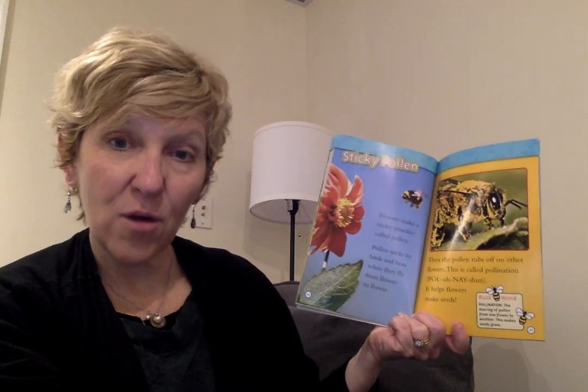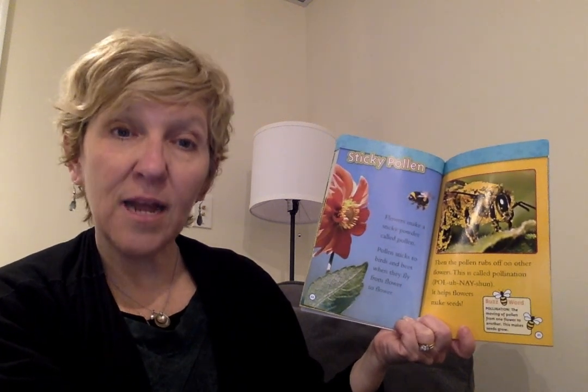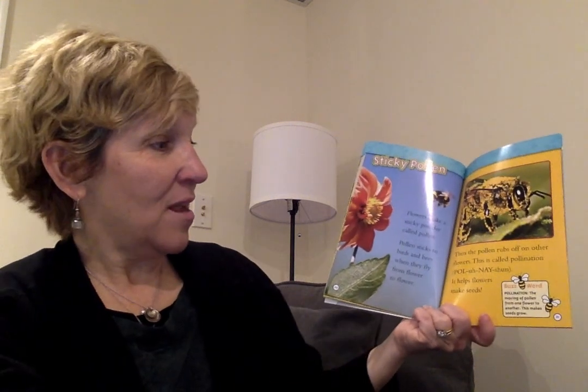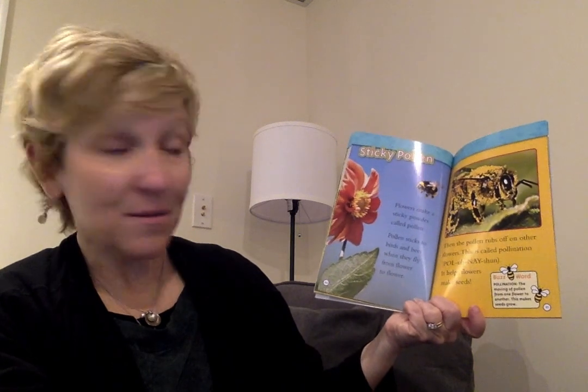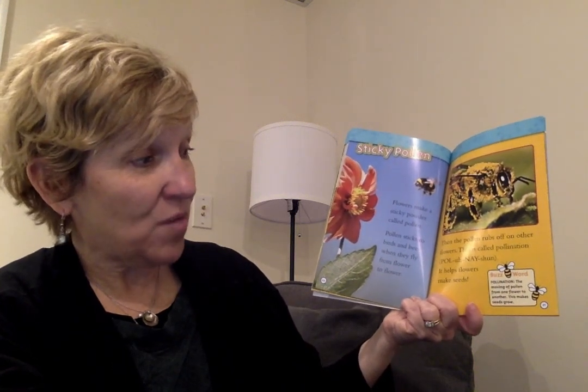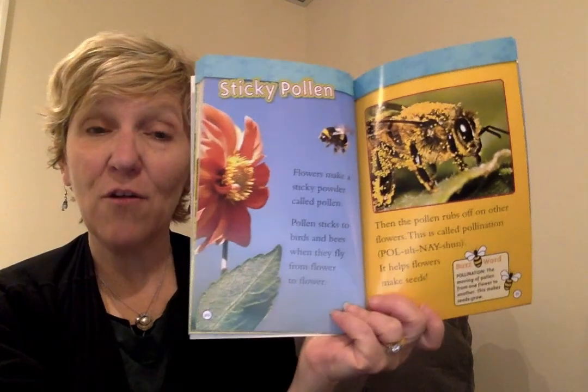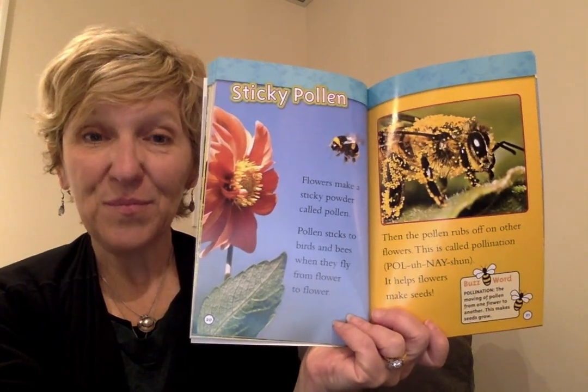Can you say that word? Pollination. You say it. Good job. Pollination. It helps flowers make seeds. Pollination is the moving of pollen from one flower to another. This makes seeds grow. We need the bees to pollinate, so don't kill the bees. We have to keep them, okay?